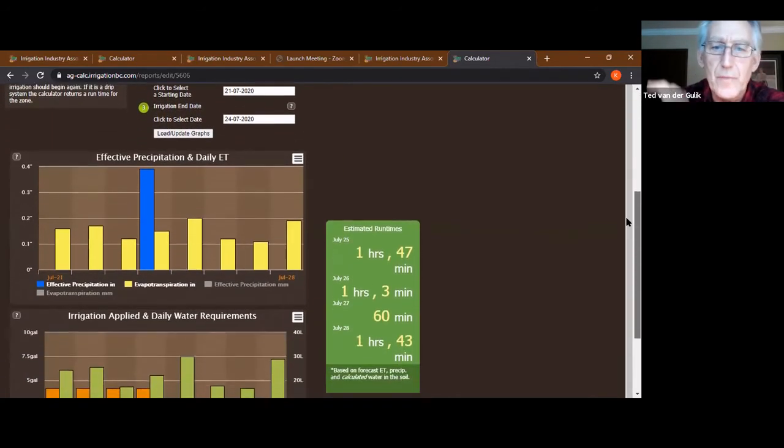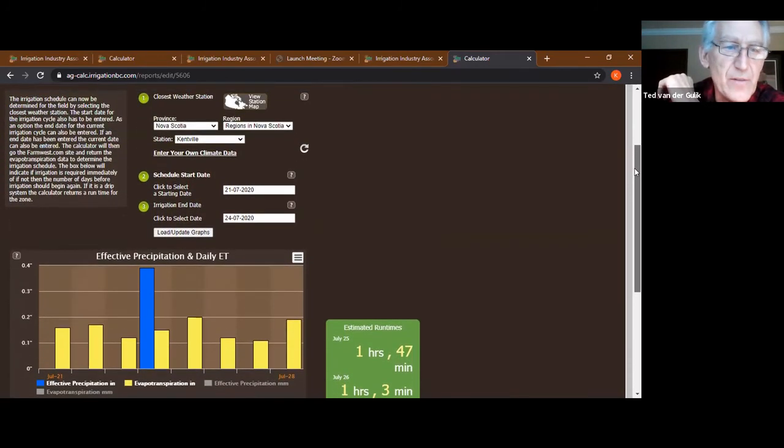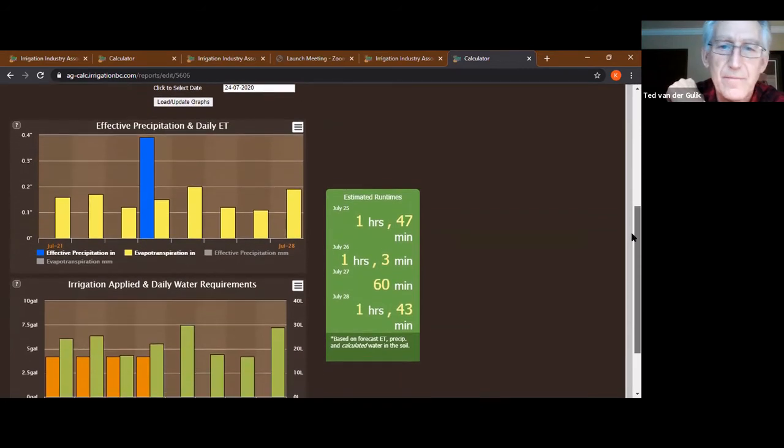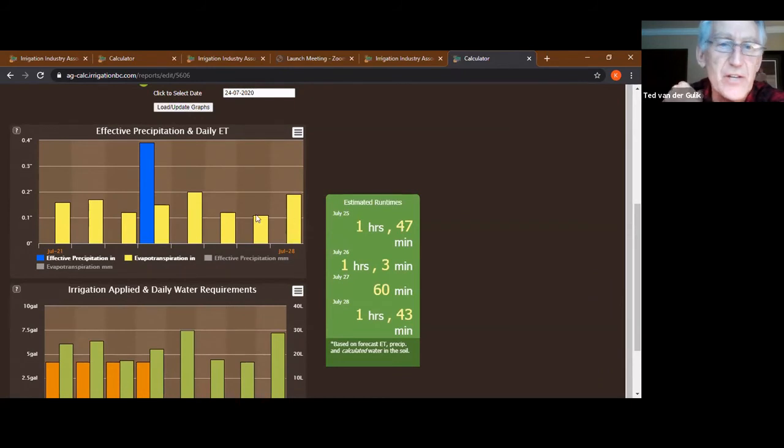So it's giving me a runtime here of about 2 hours based on the ET of that time. So it's scheduling your irrigation. If you pick a different time, probably because we had rainfall in here as well, but if you pick a different time in the year, it'll go up. And so it'll change. So we're around 1.5 hours, 2 hours, whatever. At this point in time, we said we needed to run 5 hours. If your ET was higher and you had no rainfall, you may get a higher run time.